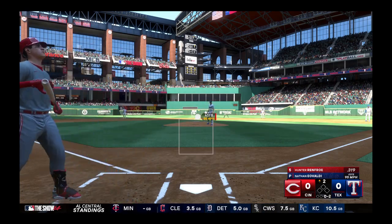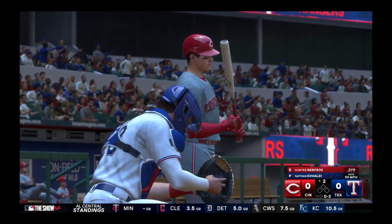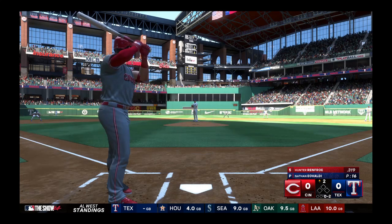Right through there for a strike. Looks like he's just sizing him up there. Really good pitch to hit, but he took it all the way. Sometimes guys just want to set their timing later on in the game. That may be a pitch that he turns on.